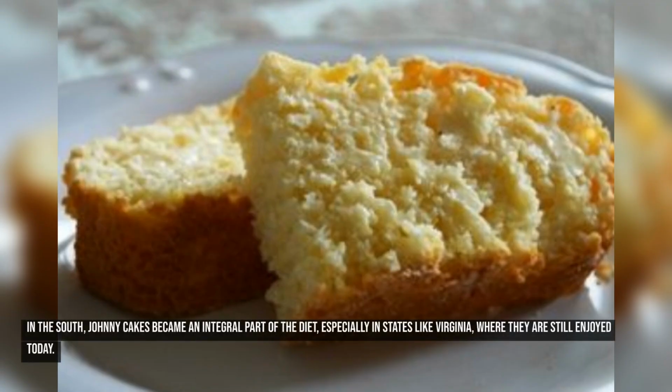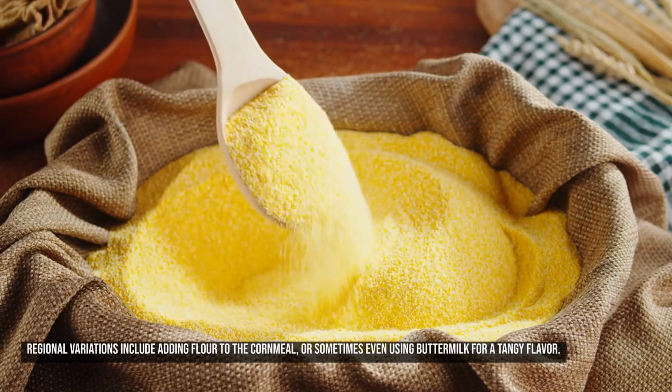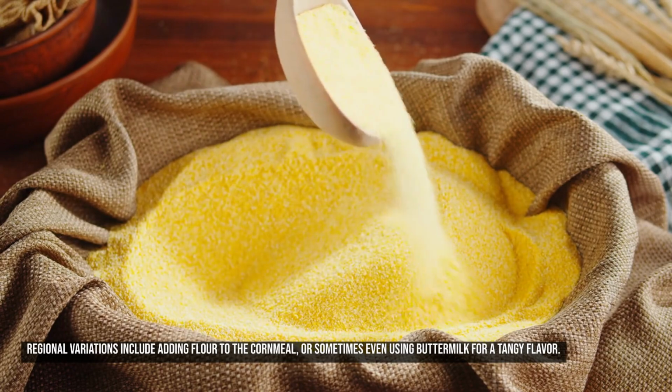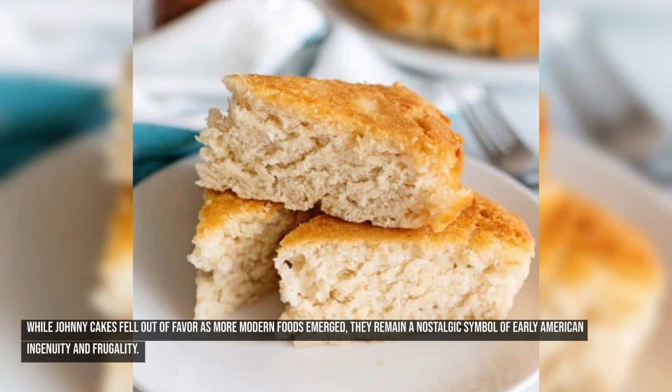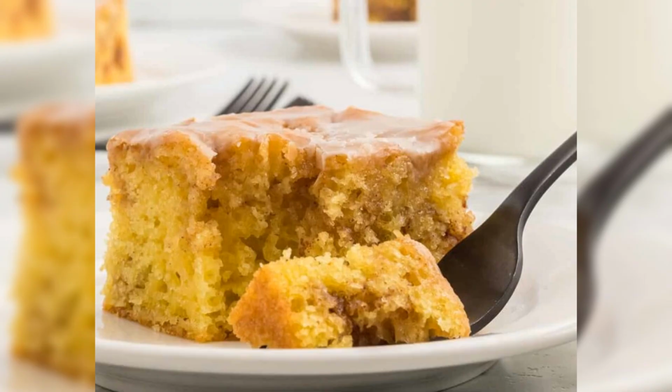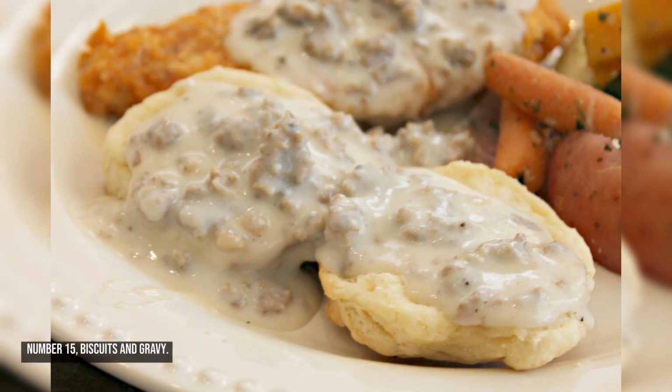In the South, Johnny cakes became an integral part of the diet, especially in states like Virginia, where they are still enjoyed today. Regional variations include adding flour to the cornmeal or sometimes even using buttermilk for a tangy flavor. While Johnny cakes fell out of favor as more modern foods emerged, they remain a nostalgic symbol of early American ingenuity and frugality. Today, they're enjoying a revival, often seen on menus as a nostalgic, rustic treat or a breakfast staple.